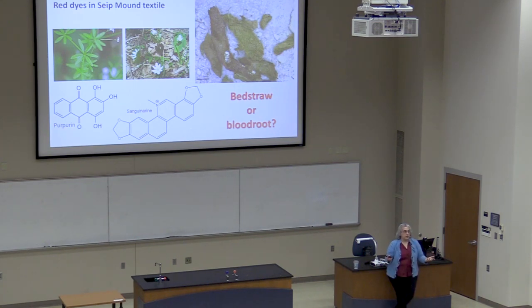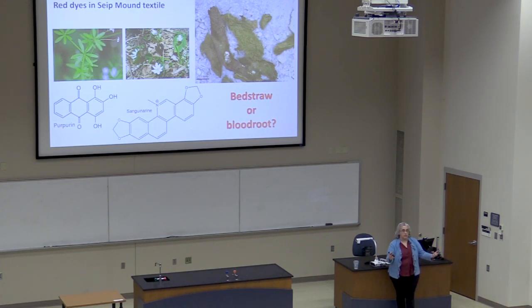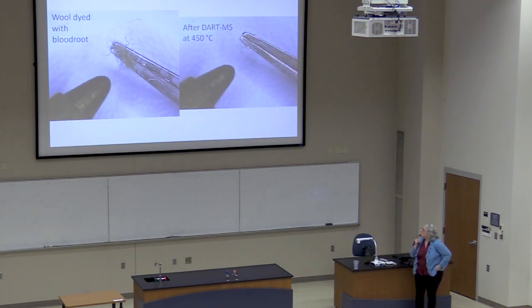Okay, well, they have different chemistry. This is a relative of madder, a distant relative, but the main colorant is an anthraquinone called purpurin. Whereas bloodroot, the main compound is a benzylisoquinoline alkaloid called sanguinarine. So all of this comes back to blood. Since the chemistry is very different, we could run these by DART and try to find out which one's which. So how do we do this?